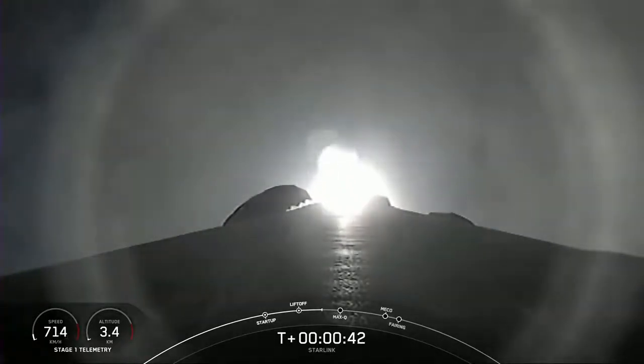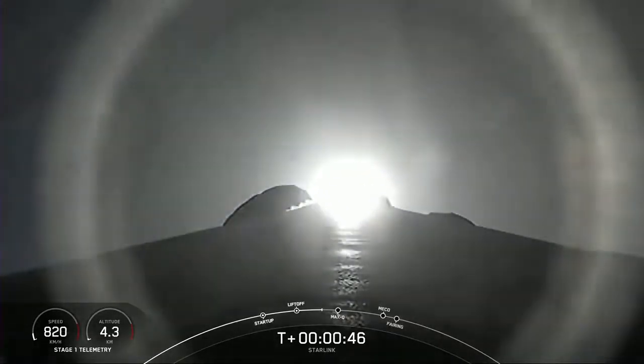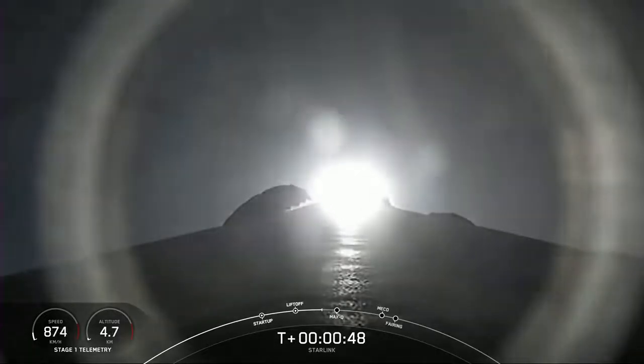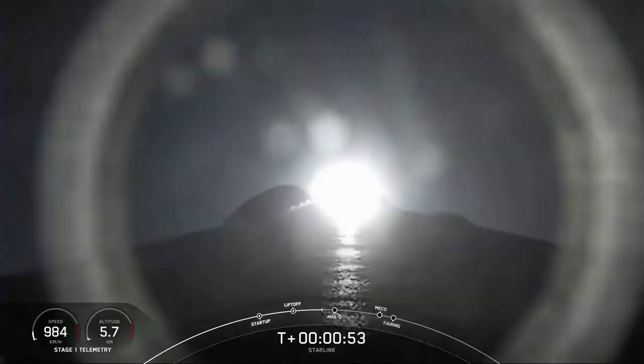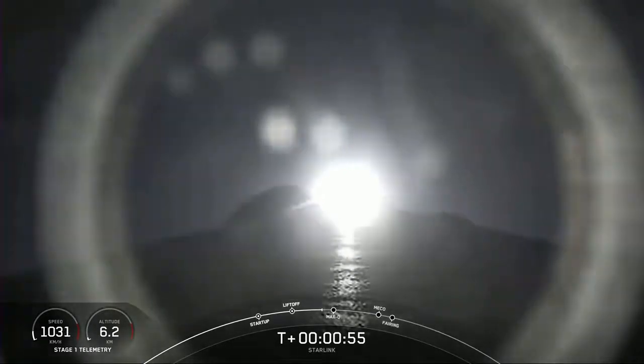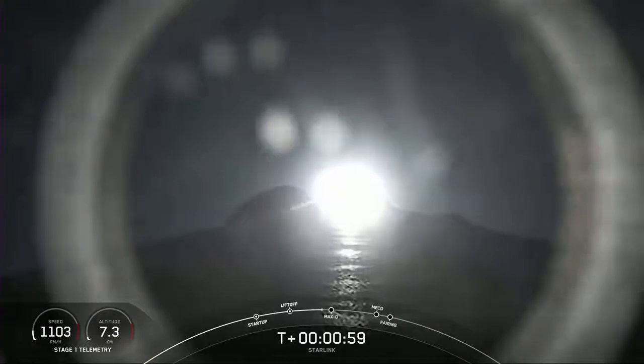Falcon 9 has successfully lifted off from Space Launch Complex 40 at Cape Canaveral Space Force Station, carrying our stack of 53 Starlink satellites to low Earth orbit. Now, just a few seconds ago, we did start to throttle down the engines, reducing the speed by decreasing the flow of the fuel to the engines.